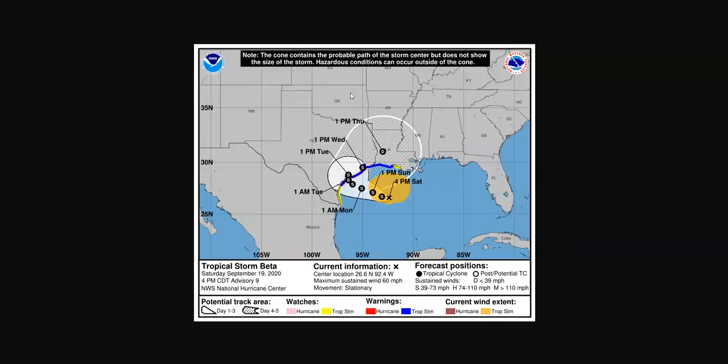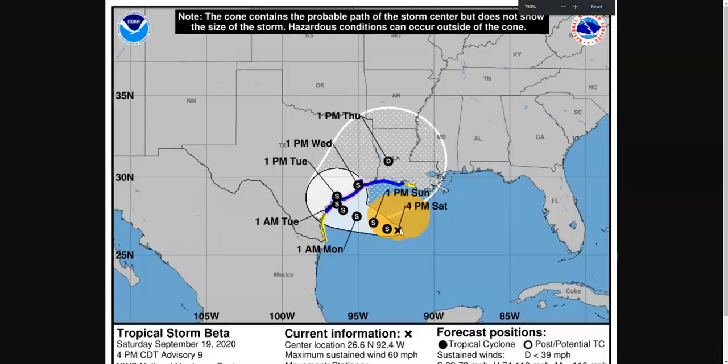This is the NHC forecast currently showing basically that kind of track there, just inland of the coast now on the forecast, not quite getting to hurricane intensity here, and then turning to the northeast on Tuesday, and by Thursday it's decaying over Louisiana. We have warnings over a large swath of coastline with a tropical storm warning from Corpus Christi to the central part of Louisiana, and a hurricane watch from Corpus Christi to Galveston.